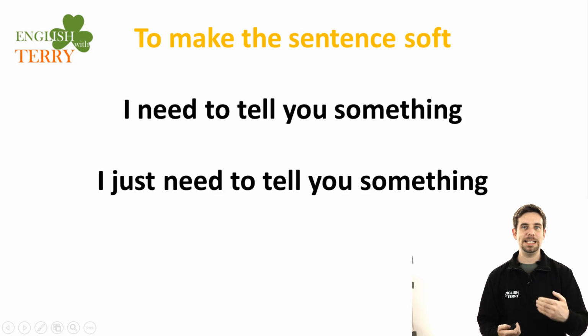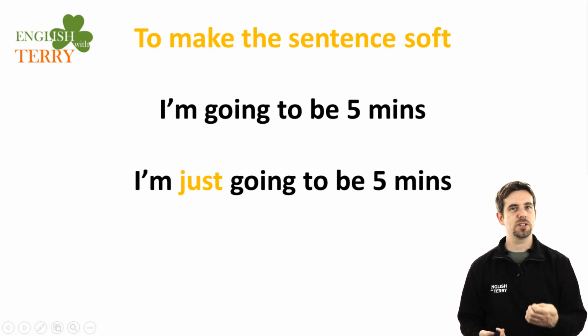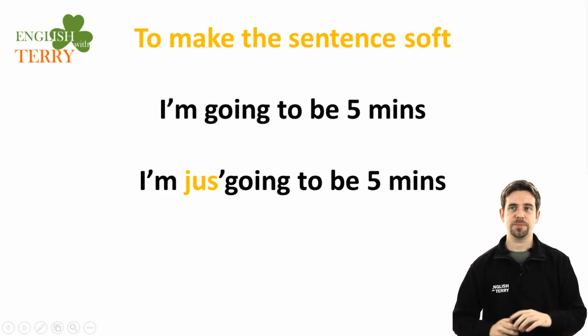The other way is to make a sentence soft. One way is I need to tell you something. That's like strong. I need to tell you something. I just need to tell you something. It's the idea of to make it a little bit soft, a little bit more polite, right? Or if you say, I'm going to be 5 minutes, okay. But if you say, I'm just going to be 5 minutes, it's to make it soft and make it light. I'm just going to be 5 minutes. And always make the T silent. I'm just going to be 5 minutes.